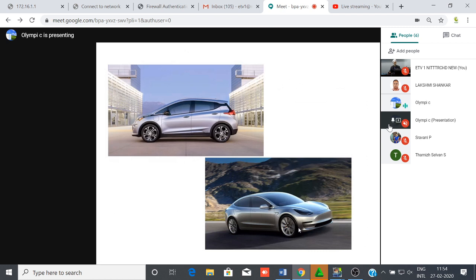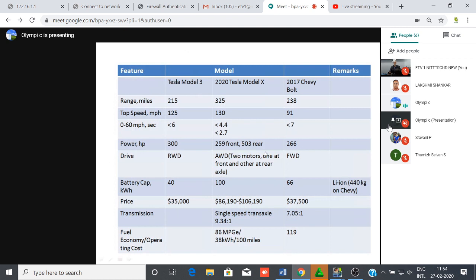And these are some of the high-end electric cars running in USA and Europe. And here I have made a list of specifications, how we specify the various parts of an electric vehicle. The three models we are comparing: this is the Tesla, the middle one is the 2020 latest Tesla model, and this is the Chevrolet Bolt 2017 model.